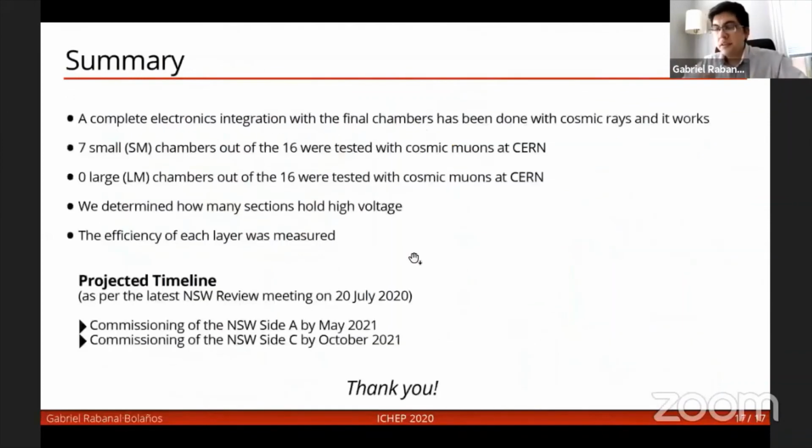And finally, on slide 17, a complete electronics integration with the final chambers has been done with cosmic rays, and it works. 7 small chambers out of the 16 were tested with cosmic muons at CERN, and no large chambers were tested yet at CERN. We determined how many sections hold high voltage, and the efficiency of each layer was measured. And also the projected timeline, as per the latest NSW review meeting on July 20th, is that the commissioning of NSW Site A is projected to finish by May 2021, and NSW Site C by October 2021. Thank you very much for your attention.